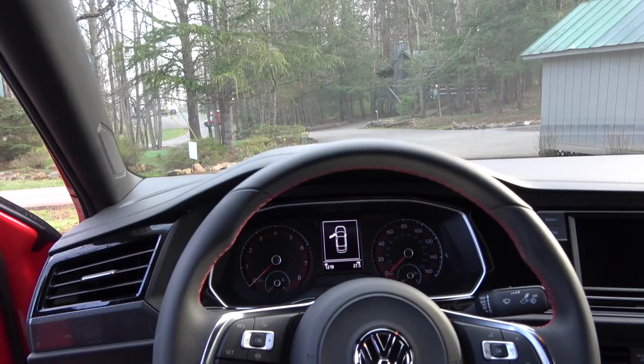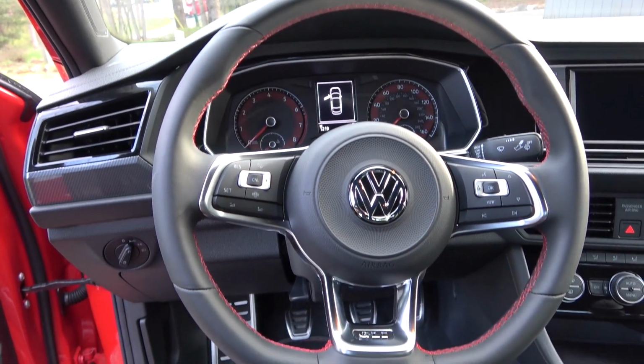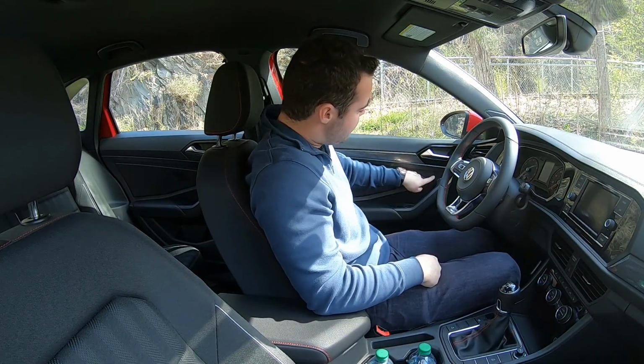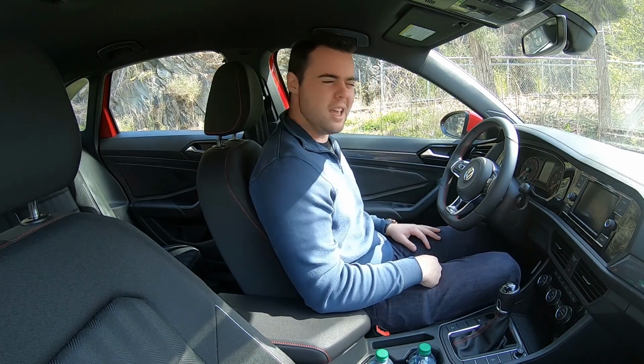Overall, the interior is very nice. I love this leather wrap steering wheel with the red contrasted stitching. I'm not a huge fan of this kind of fake carbon fiber-esque trim, and we've got a couple of plastic bits, especially for this door handle, that feels a bit cheap, and this door panel as well. The rest of it, though, is upscale.